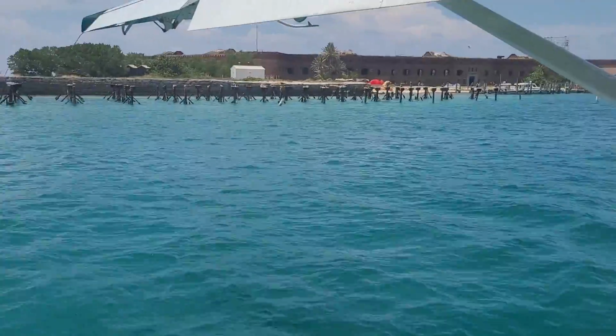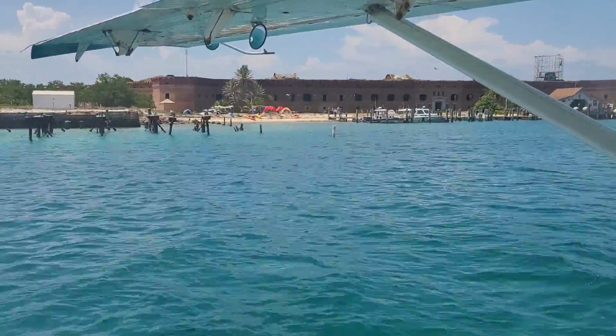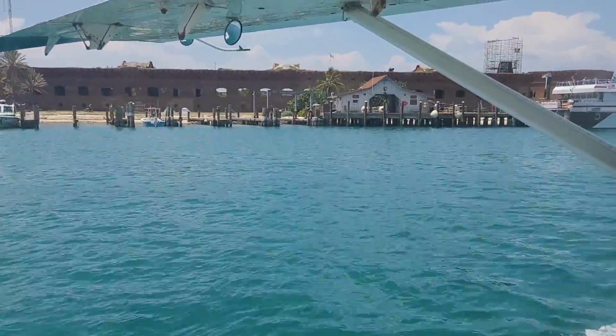You guys can kind of see those tents right there. You can stay overnight here at Dry Tortugas. There is some fee associated with that, and definitely give that a Google. So Yankee Freedom is the name of the yacht, or the ferry rather, that takes you out.